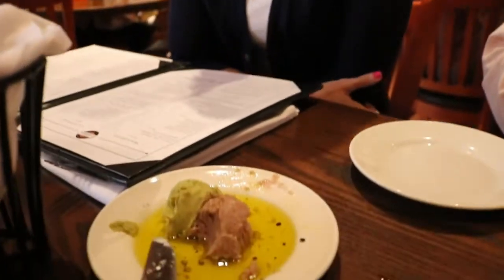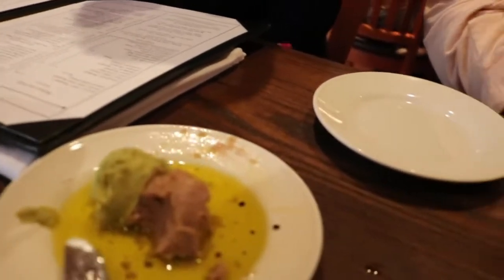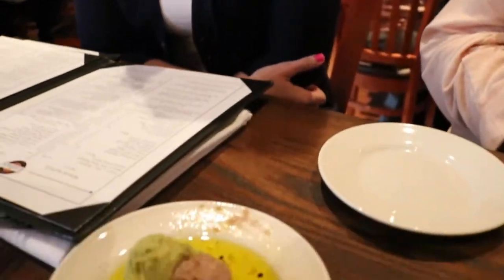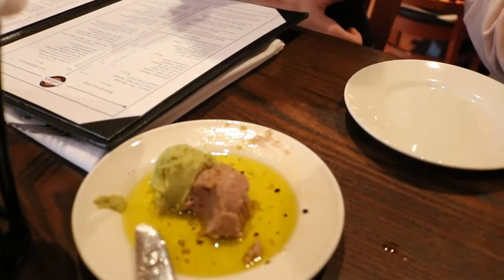Okay, so we just had this. What do you guys think? It was really good. It's like a hummus. I like the one with the Kalamata olives, the brown one. I like the breadsticks. I like them both, but I like the breadsticks better than the bread.